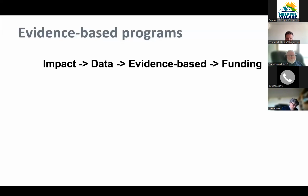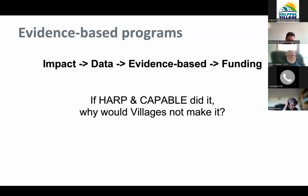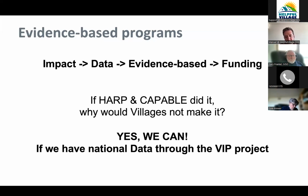The whole game with evidence-based programs is that you are making an impact in older adults' lives, that produces data, it becomes an evidence-based program, and then therefore there is funding. HARP and Capable did it. So I believe villages should be doing that too. We can do that. We have national data through the VIP project.